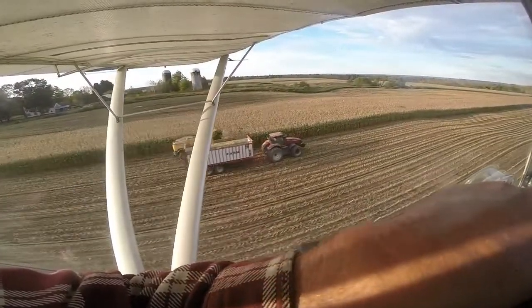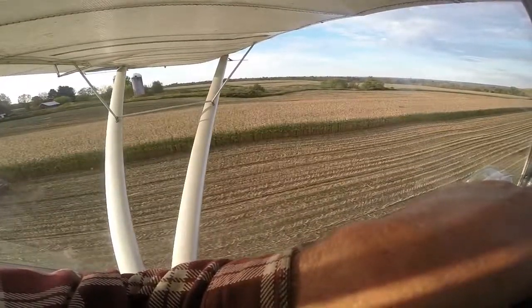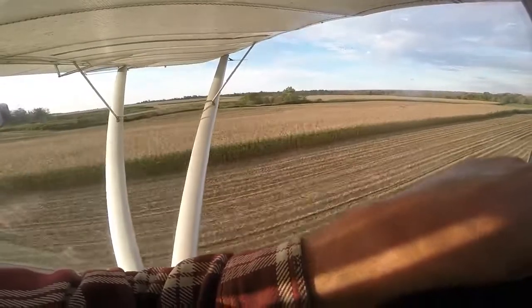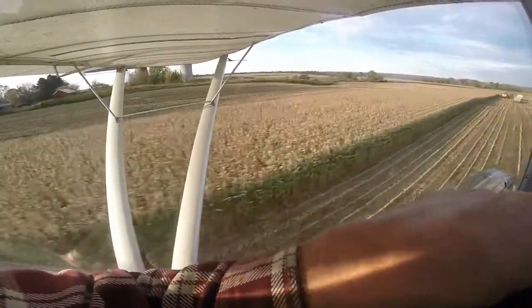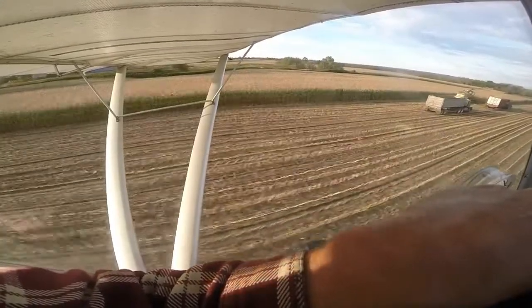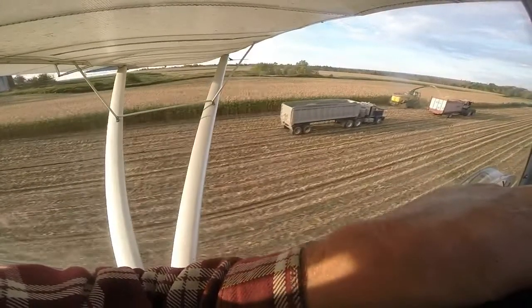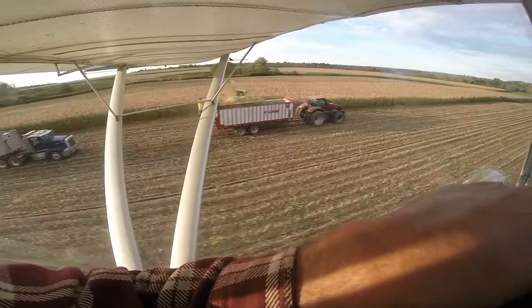And I slowed it down for you so you get an idea of how the cooperative effort needs to work together on that. And again, circle around and get another look at it. Big field and big machines here. Got the truck and trailer waiting so that the chopper can keep working. You see the wagon's just about full now on this pass.